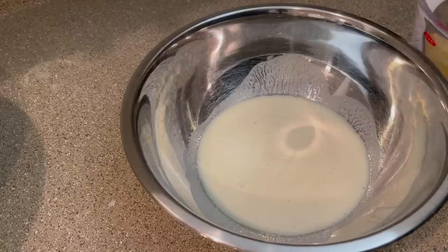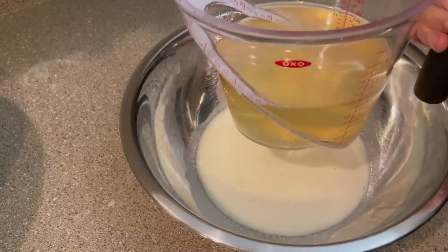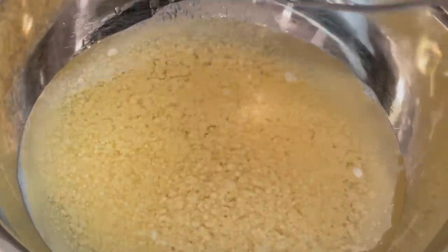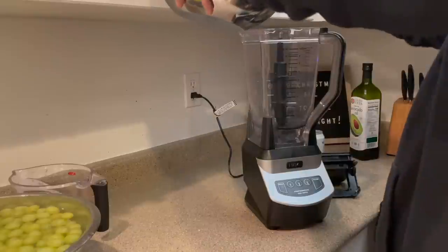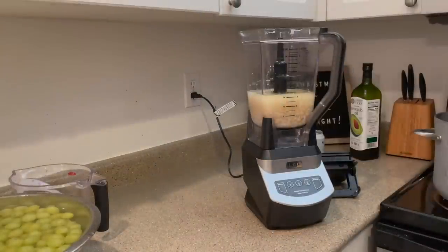Now that my milk has curdled, I have 2 cups of melted coconut oil, and then a 1/2 cup of avocado oil, and then some salt. I'm just gonna pour that in. Ooh, fun. And then we are going to whisk. Okay, scratch that. You can totally mix by hand, but I got other things to do. So pouring mine into the blender, and I'll let the blender do the work. Work smarter, not harder, right?